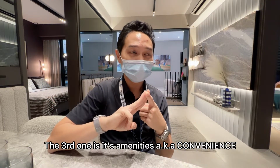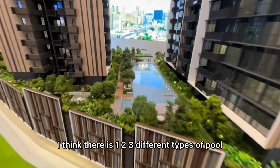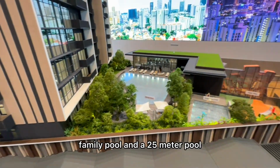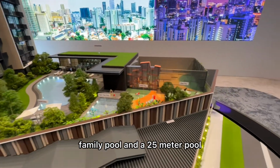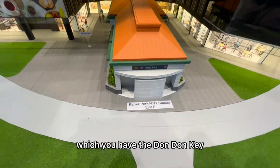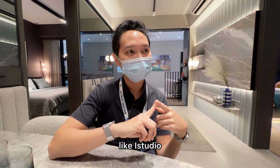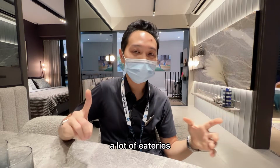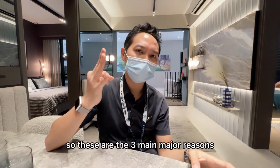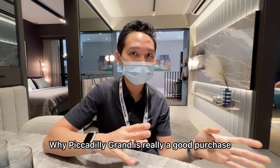The third one is its amenities. You can see there's a pool. I think there are 3 different types of pool, which is a kids pool, family pool, and the 25-meter pool. Instead of taking the MRT, you just walk over to City Square, which has Don Donki, Decathlon, all the major tenants like iStudio, and a lot of eateries, and also fair prices there to purchase your groceries, right? So these are the 3 major reasons why Piccadilly Grand is really a good purchase.